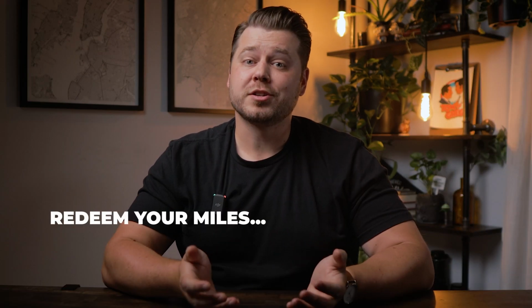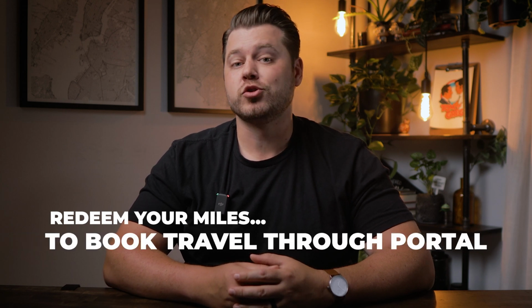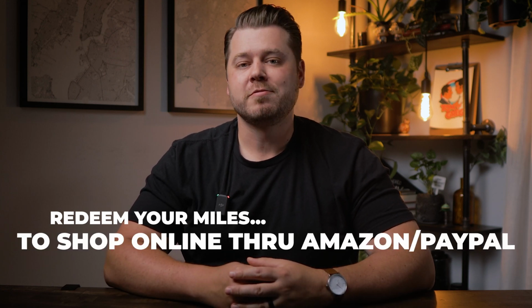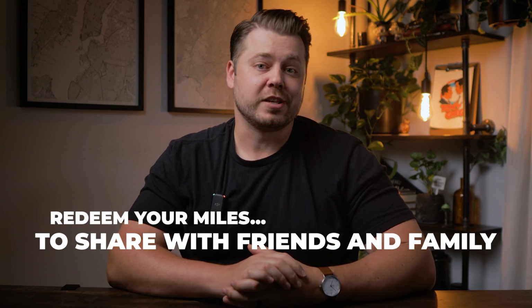You'll be able to apply your miles directly to cover your travel purchases. You can book a trip with them directly through the Capital One travel portal. You can get gift cards, you can get cash back, you can redeem for event tickets, you can use them to shop online through Amazon or PayPal, or you can even share your rewards with a friend or family member if you're feeling particularly generous.